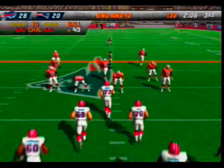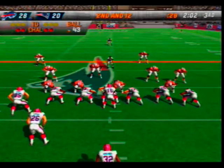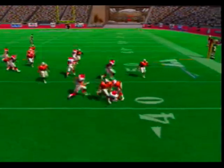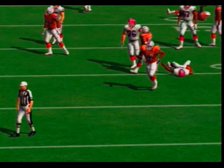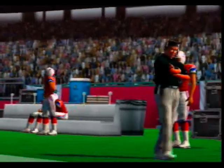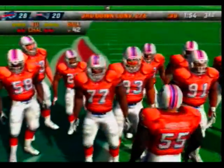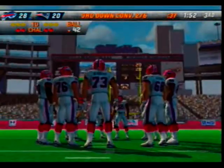Second and long coming up here. Ball on the 43-yard line. Cross play to the right. This one will be spotted at the 42-yard line. No gain on that play as the linebacker slipped in almost unnoticed. Yeah, he did a great job getting in there. He was looking for the run before they even snapped the ball.